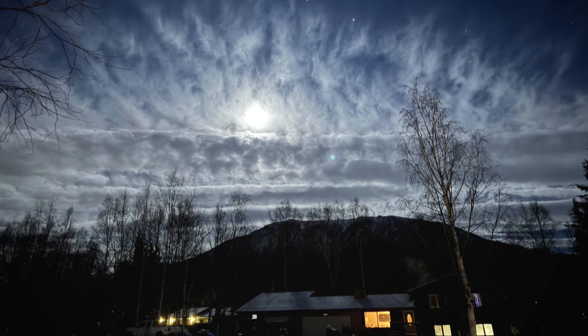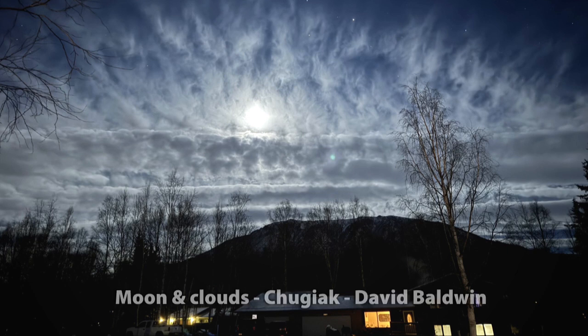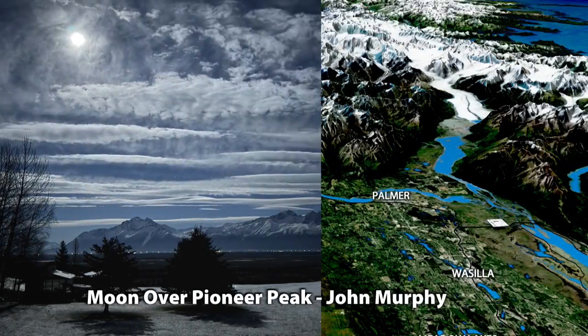A view of the moon. It was glowing so much. Sometimes these bright winter days really kind of cast shadows. This is out of the Chugiak area. Thank you, David Baldwin, a regular contributor, also from his plane at times. So that takes some skill, shooting a picture and maintaining control. So thank you from David Baldwin.